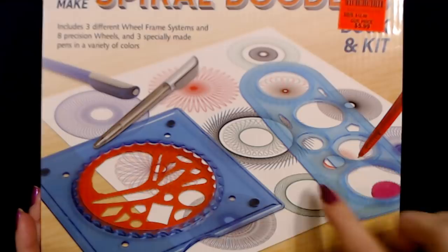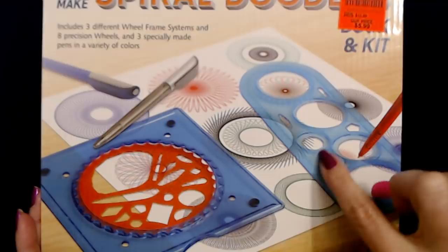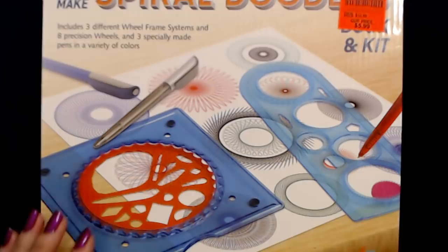This one has several in the little guide. There's one. Here's one. One here. I want to do this someday in a separate video. I just haven't gotten around to it yet.